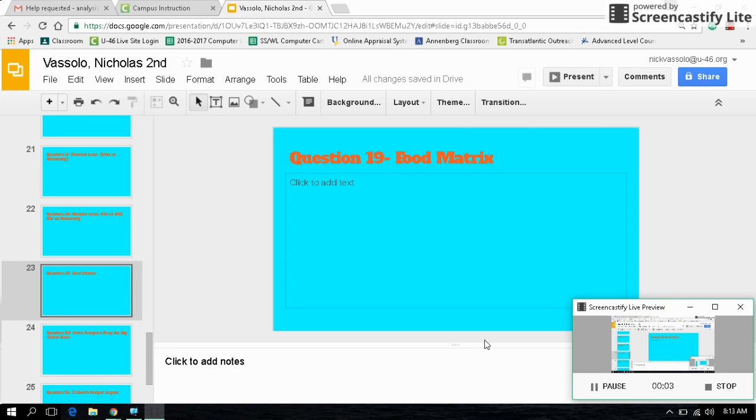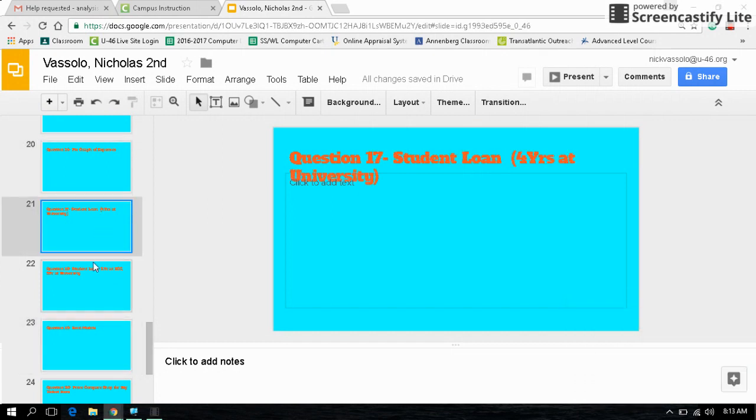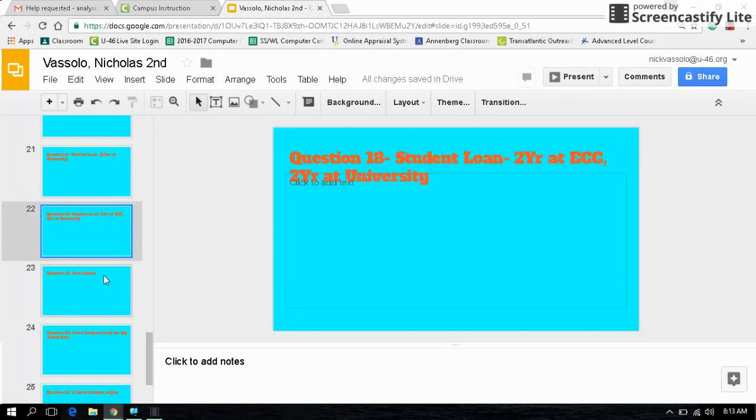All right, kids. So this is the ninth question for question 19. We're going to skip over the pie graph of expenses and the student loan application. I want to do those later, but I did want to get this. This food matrix one is actually pretty easy.